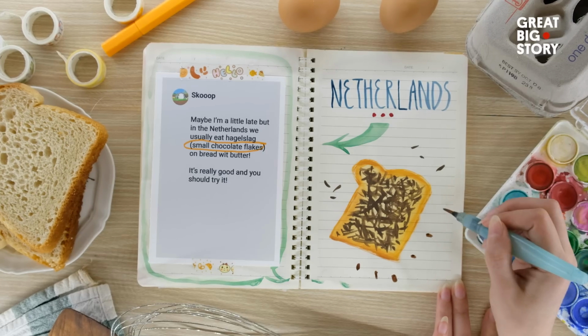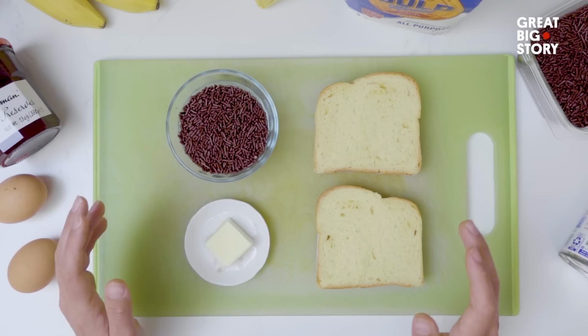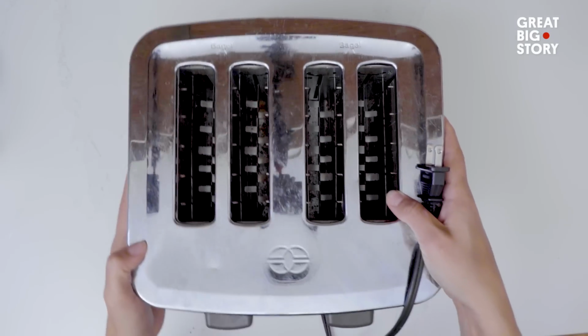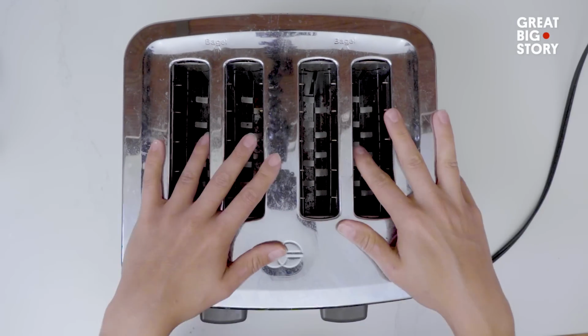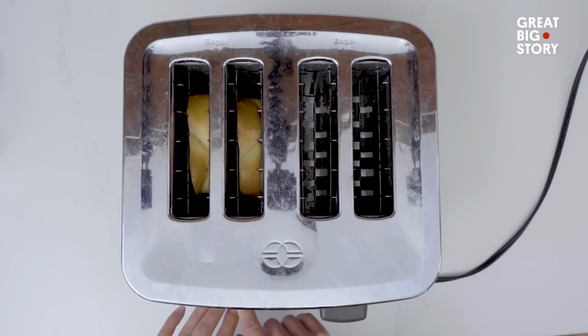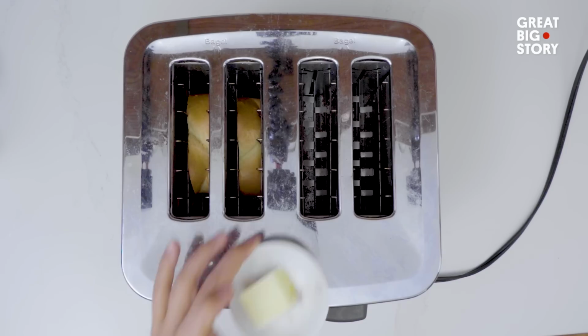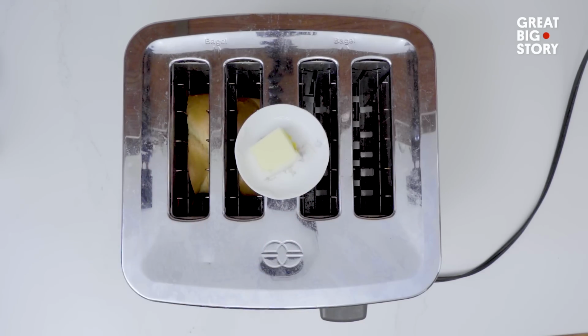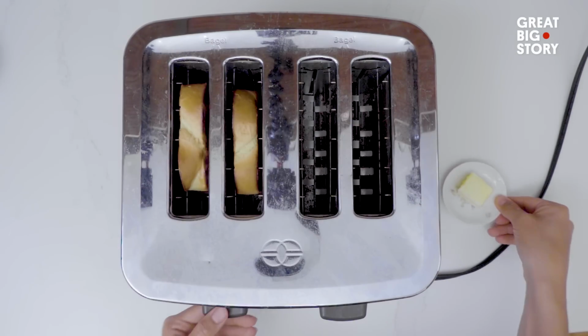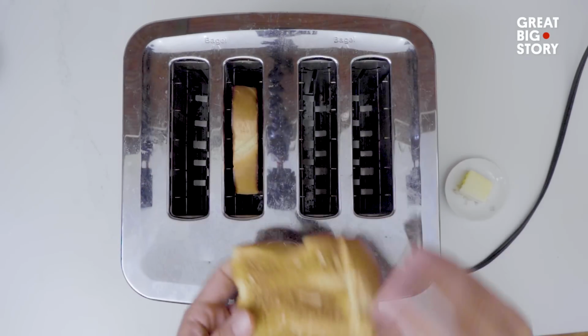This first dish was submitted from the Netherlands, and the main ingredient here is chocolate sprinkles. So I'm gonna take out my toaster, put this fluffy bread in. Oh, I like to put the butter on the toaster to help it melt a little bit. Bread is ready, not too toasted.